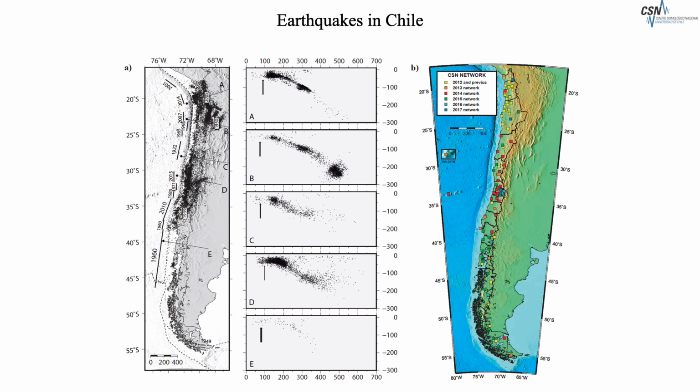We have the Valdivia 1960 earthquake, the Maule earthquake in 2010, the Illapel earthquake in 2015, the 1985 earthquake which was in front of Valparaiso, the Tocopilla earthquake in 2007, and the Iquique earthquake in 2014. Then you can see the profiles A, B, C, D, E, how the seismicity is pictured by the black dots, and how the Nazca plate is subducting below the South American plate.